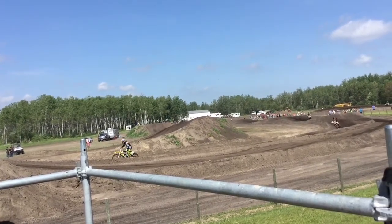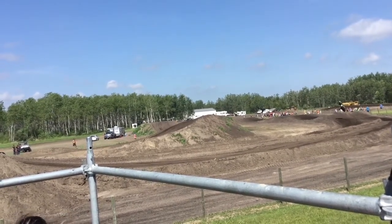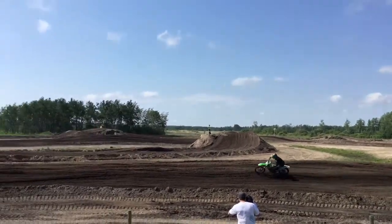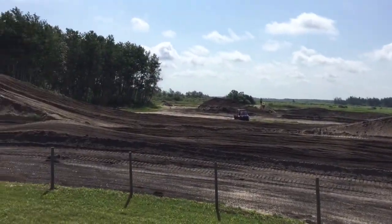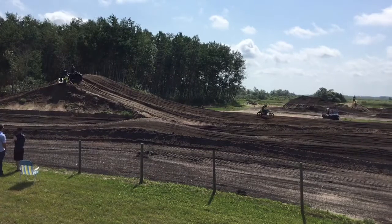First ride on the 450 for Josh Penner. Adam Orvis, Tyler Penner, Darcy Clausen, and the 74. Not on my list. And Chase Fardeau out of Brandon, Manitoba on the 453. I believe that's a 250F.